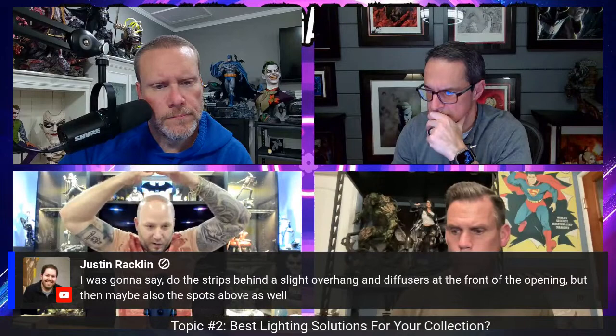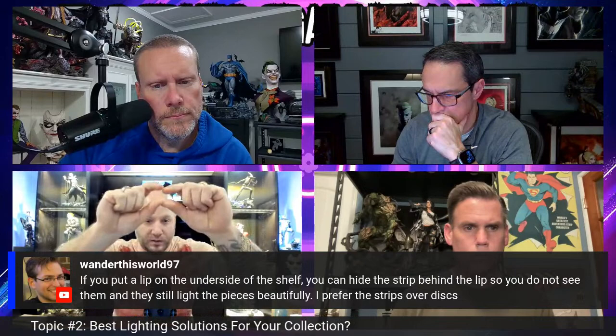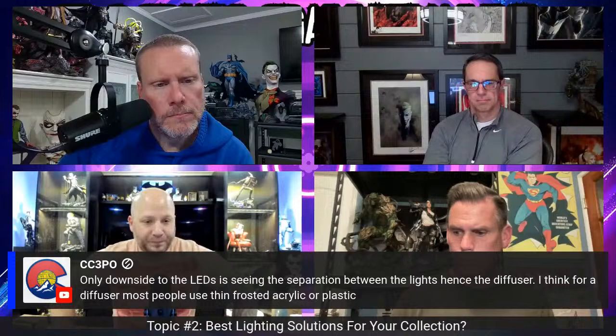So I like the idea of the round puck lights. I think that looks really nice, but the problem is when you have them above, then all the light just hits downwards and to the sides. And if you have a statue that's leaning forward, that's dynamic, it doesn't light up the front of the statue. So if you can't find the Norflies anymore, I would go with, like you said, an aluminum channel right on the very front of the shelf and have it angled so the light shoots at like a 45 degree angle into the cabinet. Okay.